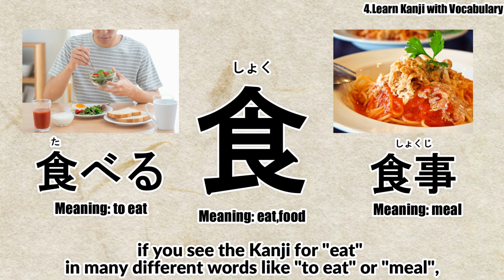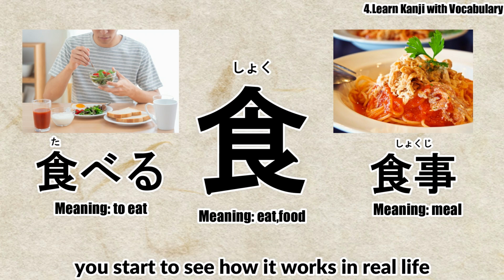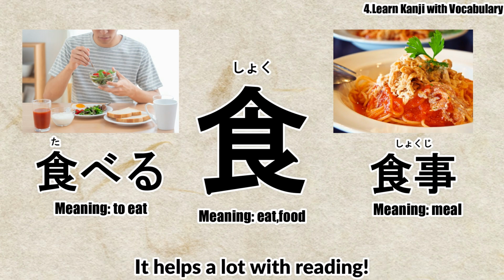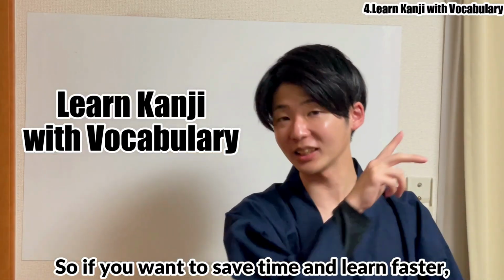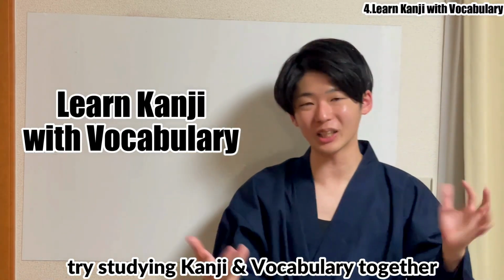For example, if you see the kanji for it in many different words, you start to see how it works in real life. And the best part, it helps a lot with reading. You'll be able to guess the meaning of new words just by looking at the kanji. So if you want to save time and learn faster, try studying kanji and vocabulary together.